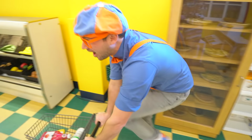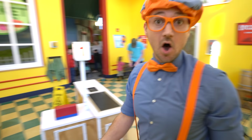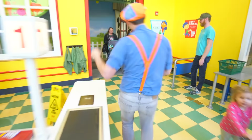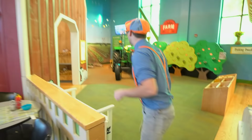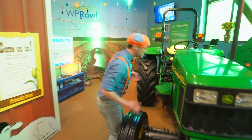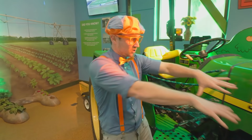Hey, another place that restaurants get all of their food from, yeah, is the farm, directly from the farm. So let's go over there, come on. Do you see this area? Wow, that tractor. Yeah, tractors are on farms. Whoa, this is so cool. Yeah. And tractors plow a bunch of the land. Then you have to water the soil. Yeah, like over here. Come on.